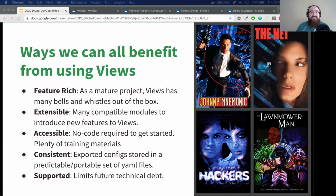There's a lot of things out of the box that you don't have to recreate because Views is going to do it for you. They're extendable. They work with a number of modules, and a site I create right now in Views, I feel like is going to be supported years to come in future versions of Drupal. So we're limiting technical debt, and they're very consistent in how they store configuration.